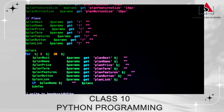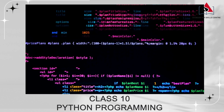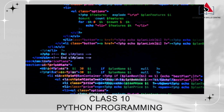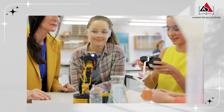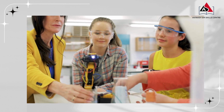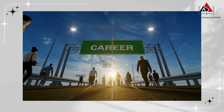10th standard students: Python programming. During this level, students understand Python programming for various applications like data analysis, drone design, AI, ML. After completing these technical skill sets, all of this will help the student to decide the career for his higher education.